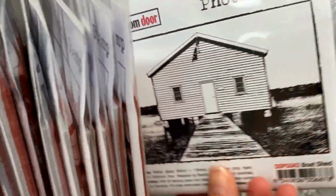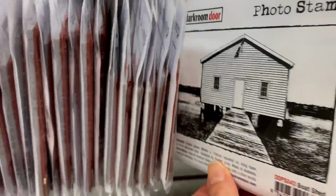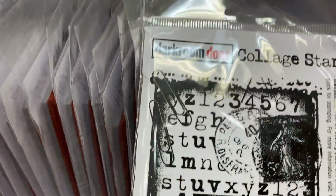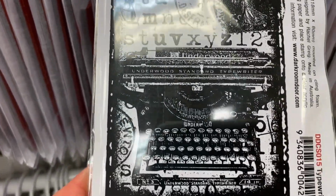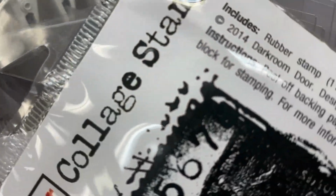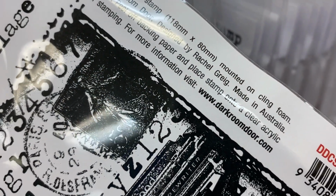I like the old buildings and stuff too. I think I like all of the Darkroom Door stamps. I don't think there's one that I don't like. I really looked at that one and thought about it, but I think I have something similar already. And if not, when you see a stamp like that, deep in your heart, you probably know that you could layer that up.